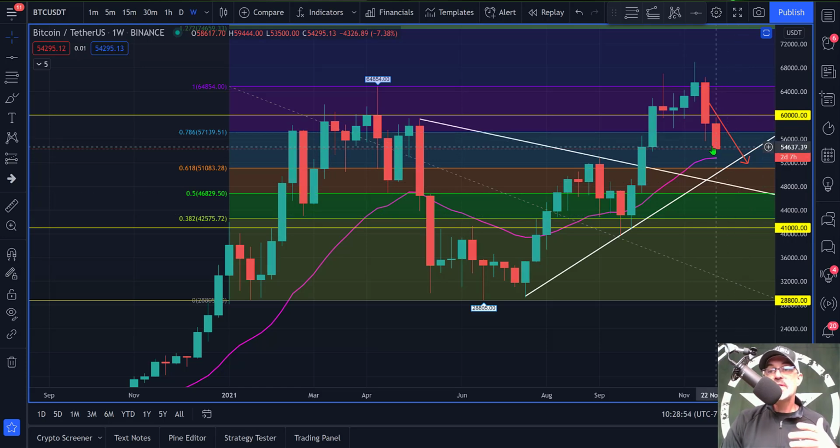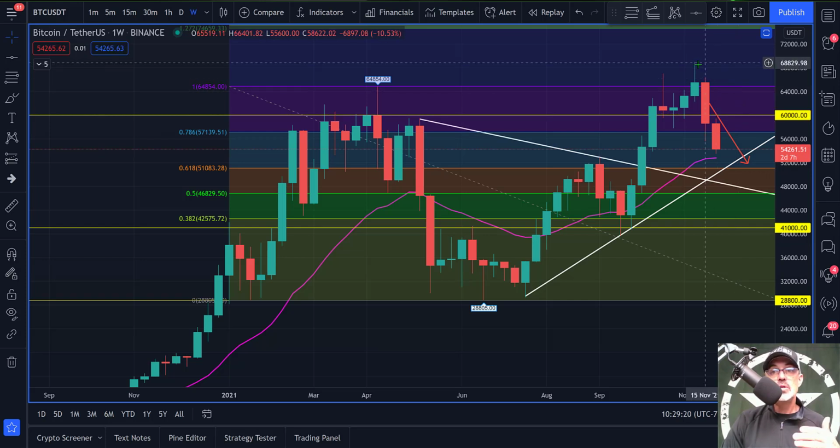But on the flip side, if the bulls hold support here, which we saw back here did act a little bit of support, we're finding it right now. The bulls are battling those bears to get this price action back up. The first level they're going to have to conquer really is going to be this 786 level, which is around that 57,000. Then we're looking at that 60 to 61,000 level. After that, then we could get right back up to all-time new highs.